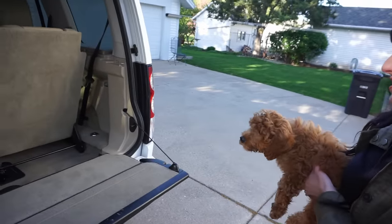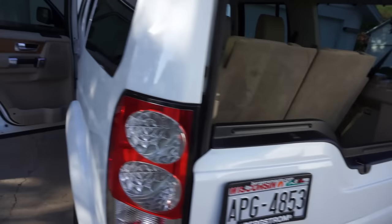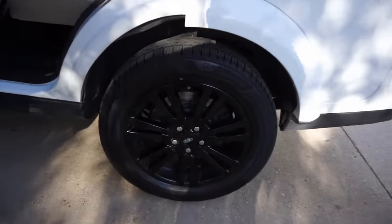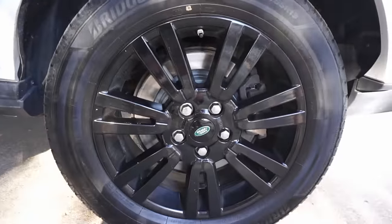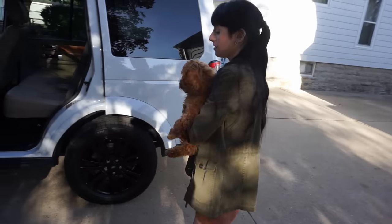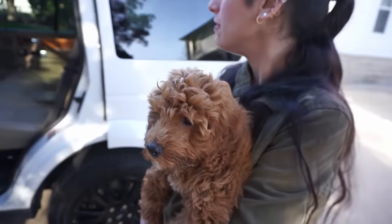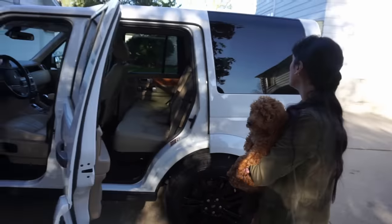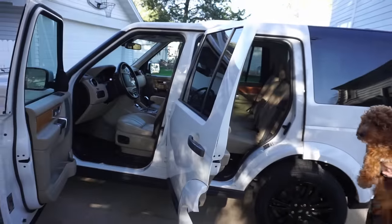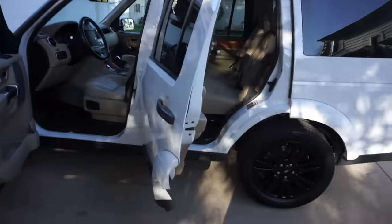Oh, I'm glad you like it. Are you sure you didn't just get it to test drive? Wow. You like the black wheels? I love the black wheels. That's really cool. It looks pretty sharp. What do you think, Vinny? Wow. Pretty cool. This is the best. I love this. Holy cow. Oh, good. Little upgrade. Yeah, this is awesome. Thank you very much. You're welcome.